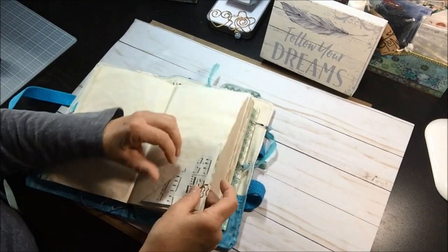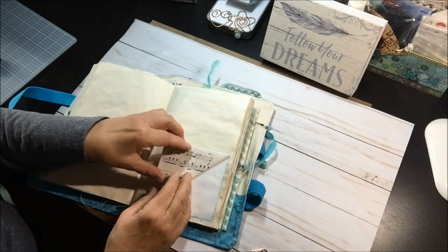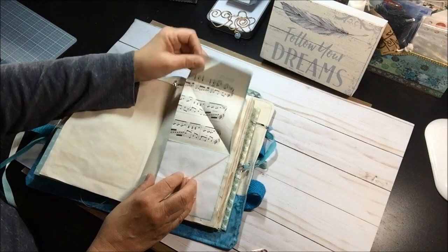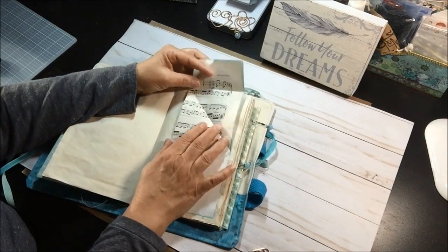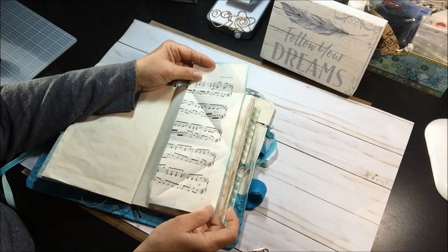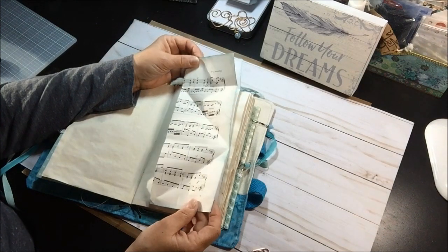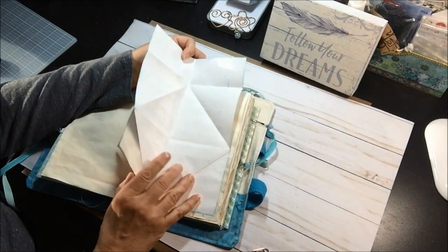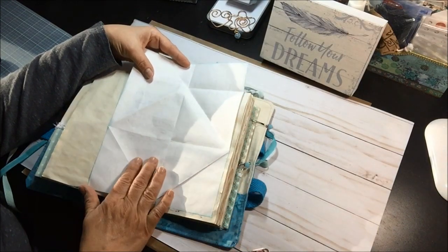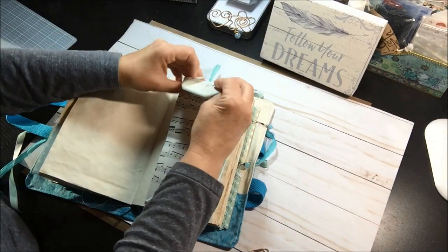This is another paper fold that I learned from Terri Wood. And it's a sheet music printout, or I can't remember where I got this. Somebody sent it to me, or I printed it out off the computer or something. Anyway, I think I put it in there upside down, but who knows? I don't read music, so I don't care. But this whole thing can be used to journal on, and it's kind of a hidden tuck spot that way.